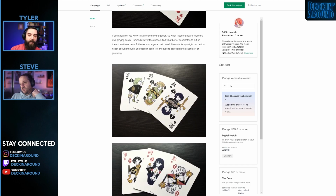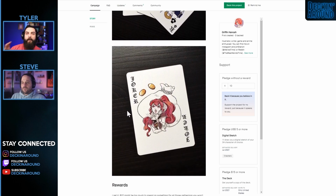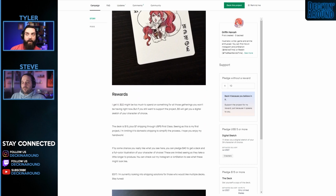Also, there's a lot of, I don't want to say there's a lot of images. You have a decent amount of images to start with here, but it doesn't really have much text to continue telling that story other than that first paragraph. I think weaving the story of why you designed the cards the way you did, what you really appreciate about them, why you wanted to create your own first deck of cards for people who don't know you, might help go a little bit farther to get this campaign funded.